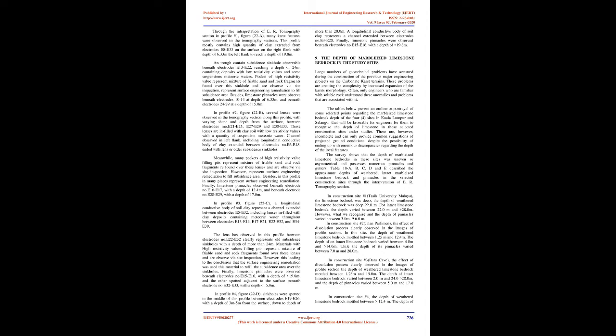A rock cliff of marbleized limestone appears in the middle of profile number 4 between electrodes No.E7-E20. In profile number 5, between electrodes No.E9-E30. In addition, in profile number 6, between electrodes No.E5-E20. Furthermore, high resistivities of marbleized limestone, representative of pinnacles, were mostly observed in the ERT section in profile number 1, extended between electrodes E14, E17. In profile number 2, extended between electrodes No.E15, E17. In profile number 3, extended between electrodes No.E15, E17 and E25, E27.